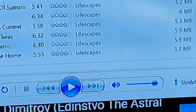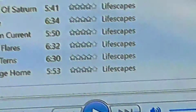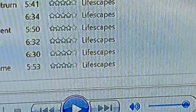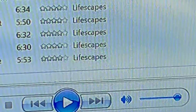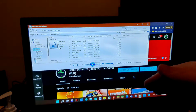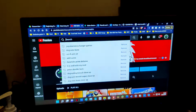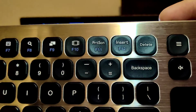As you guys can see, Livescapes, and this is one of my favorite discs. This is something that I have listened to for untold years, and I'm so happy I have it. But yeah, so the different functions activate the different things on your computer, and unfortunately, I'm still trying to get used to this. I try to use my mouse instead of the trackpad.